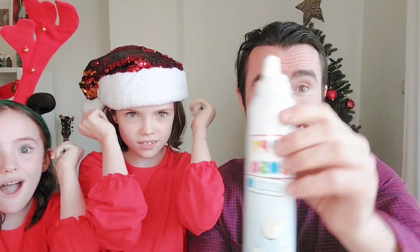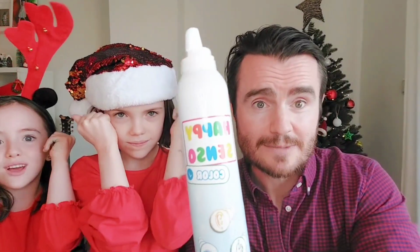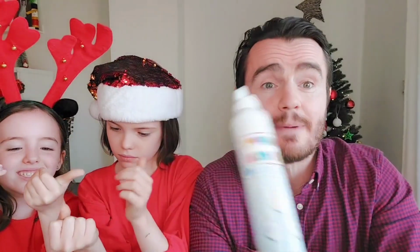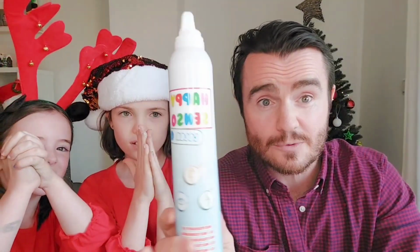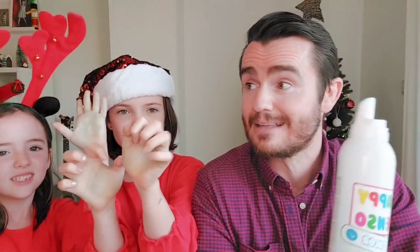But it's an amazingly intense sensory experience. Very fun, just sensory play. I use this all the time, especially transitioning from one activity to the other. This is one of the best reinforcers I have. And it's a super sensory experience as well. As the girls are showing, they're enjoying that one quite a lot.